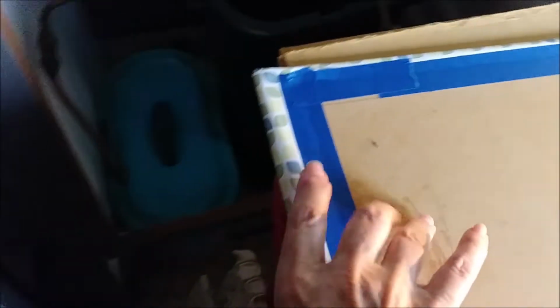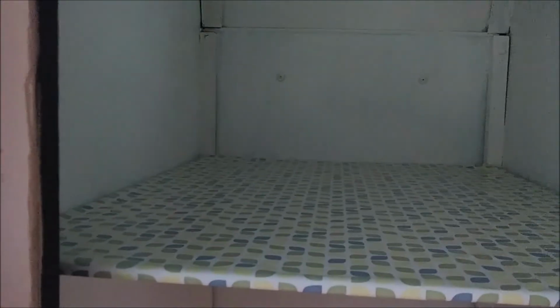Okay, let's put this shelf in and see how it looks. I kind of like the colors, actually, which is weird because I don't really care about shelf paper all that much, but in this case, I feel better with shelf paper on here. Okay, that looks good, doesn't it? Even the colors look good. Awesome. Okay, so I'm going to do the rest of them and get them in here before I call it a day.